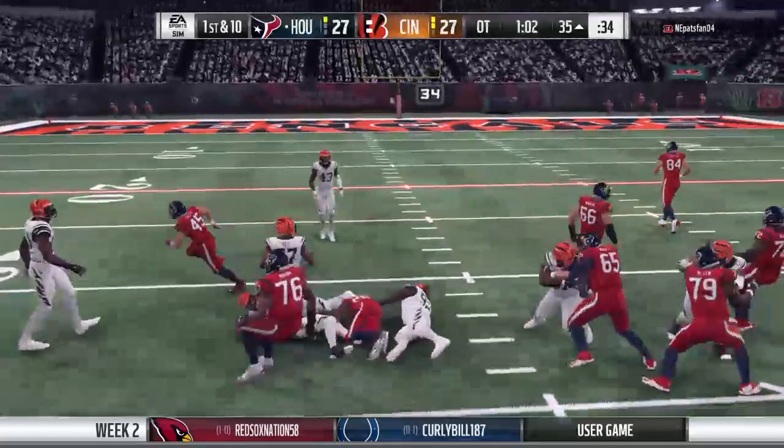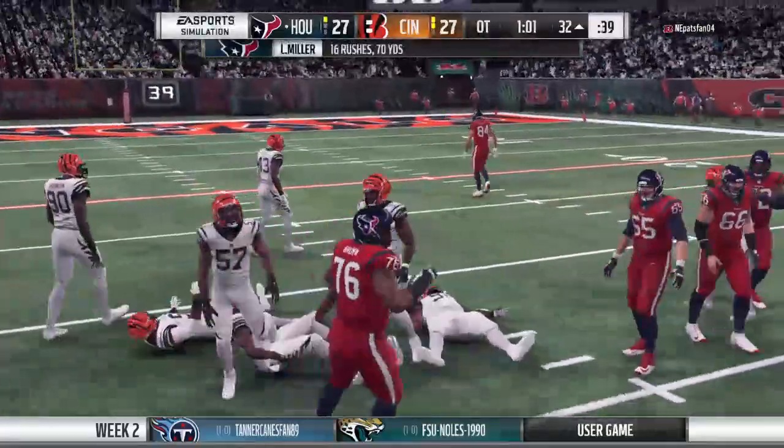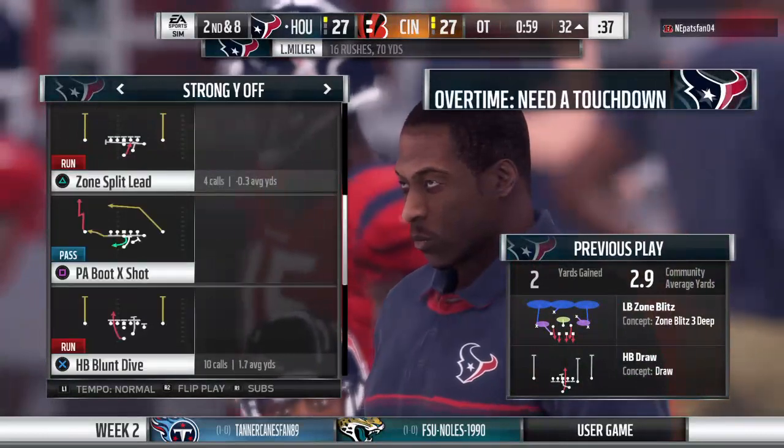Watson hands to Miller on the draw. He'll get a little over two, maybe a full three, down to the 32-yard line.